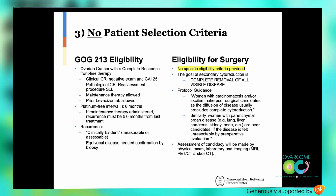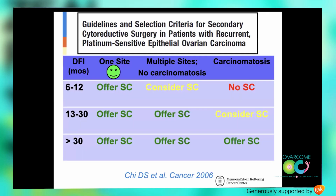So it didn't matter if you had disease in like 1,000 places. It didn't matter if your progression-free interval was just barely 6 months. It didn't really matter. And I'm not saying that's a bad thing when you're trying to do a trial. You just want to make sure that you have good eligibility criteria and that the arms are balanced. So I do believe, I'm not criticizing this other than to say that it has its role, and I'll tell you my thoughts on that in a second.